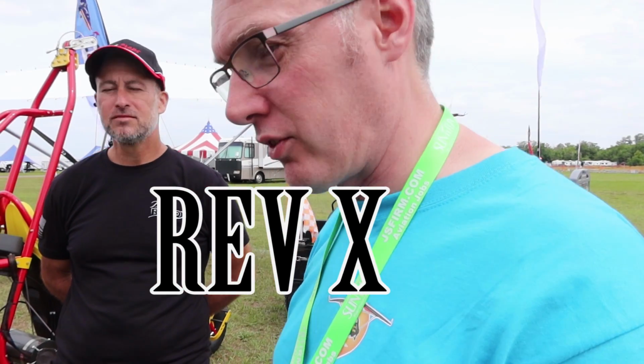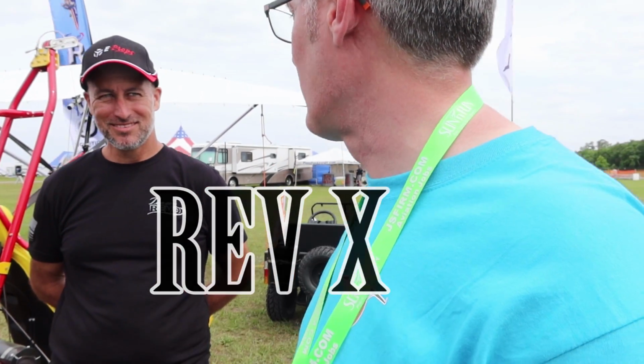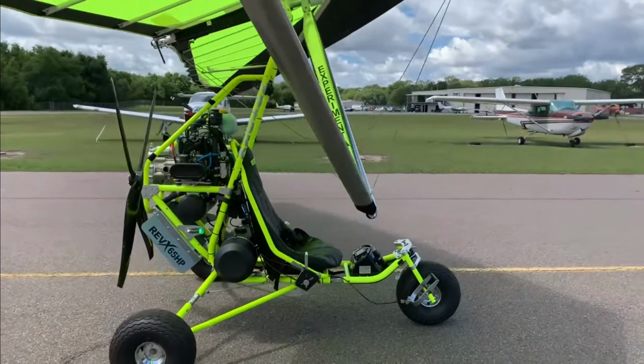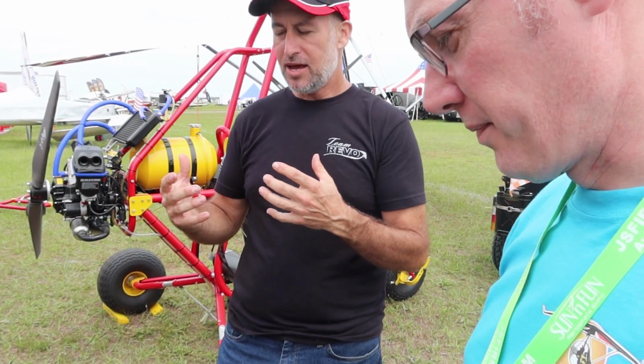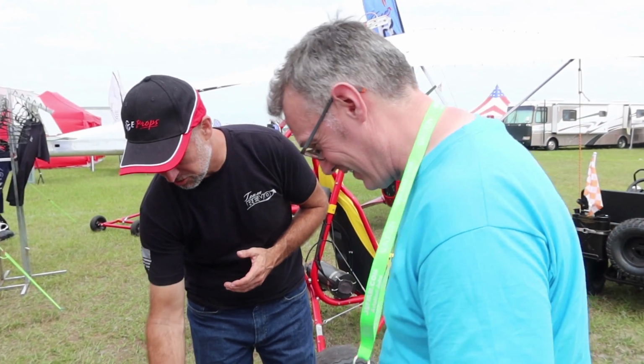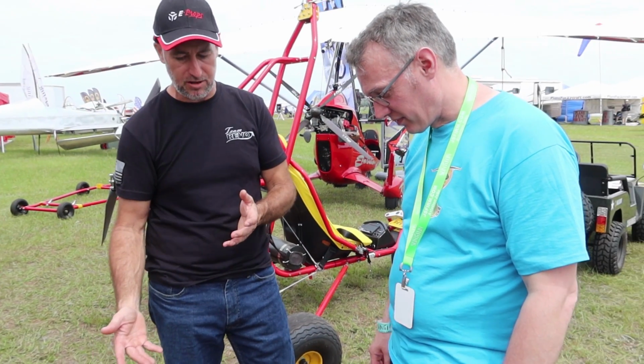So Amy's relinquished the camera back to me for a little bit, and I'm going to ask Larry a few more questions. So we've looked at the Rev, and this is the Rev X, which looks like the Rev on steroids. A little bit. It's still, like I said, Mustang V6 versus the Roush Mustang. It's still a Mustang, but we've done some upgrades to it. And so you're going to notice right away, you've got a steering damper on here. That's a nice feature to have.